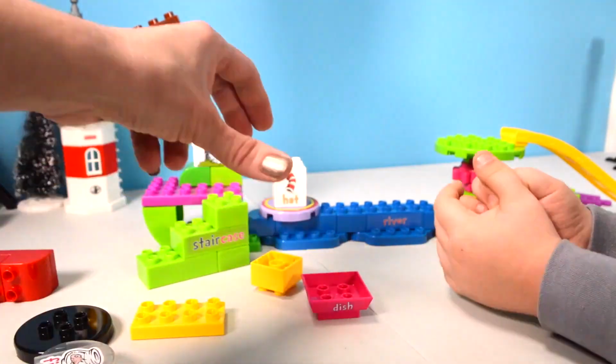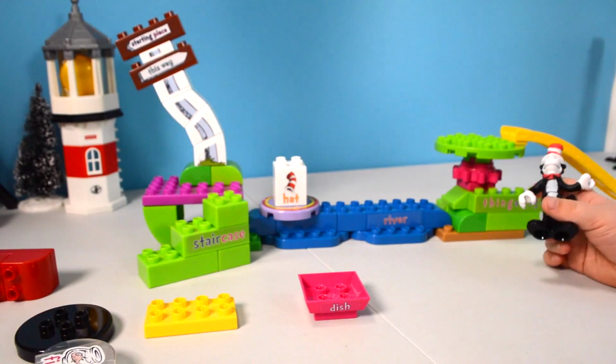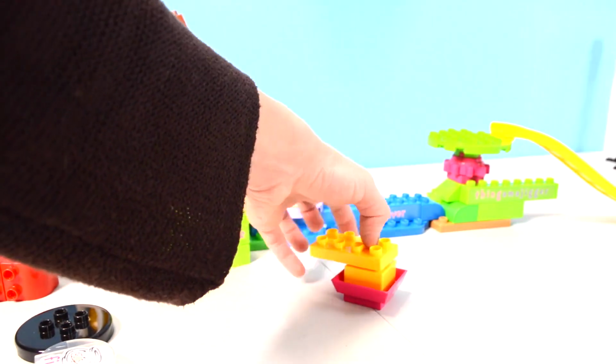First up, we need the dish. A cat in a dish with a fish? Yeah! We made up a rhyme that Dr. Seuss is not allowed to use. Thing two and thing three.